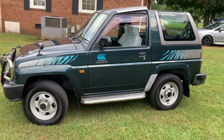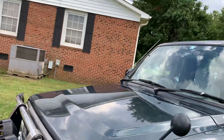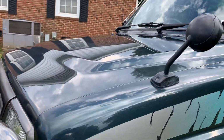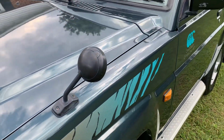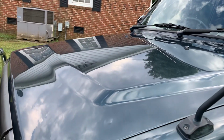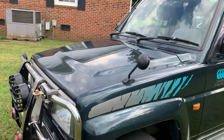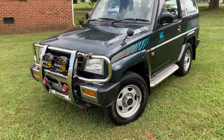If any of you guys know what this looked like before, you'll know that it made a very, very nice transformation. I mean, super shiny now. Before, all the paint was scratched up and oxidized, and even the hood had a lot of oxidation on it. He cleared it all up. It looks so nice now. I'm very pleased with it.